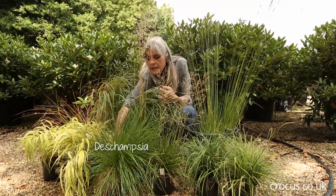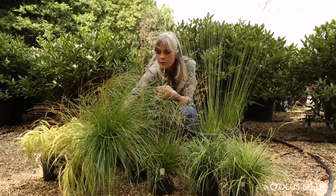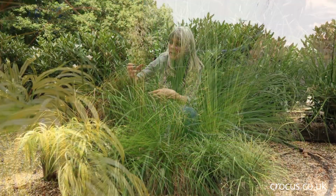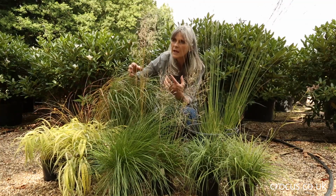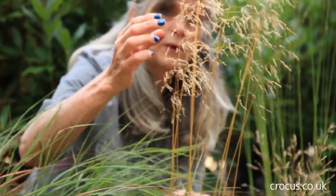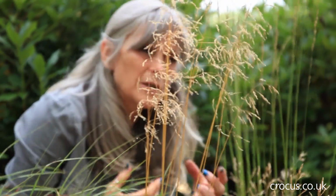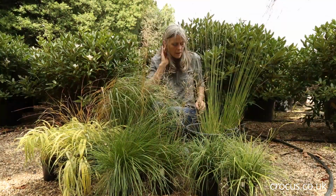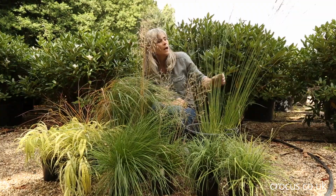Another really good evergreen is this Chionochloa cespitosa. It forms a really neat little tussock-like clump of foliage, and then in early summer these flower spikes are jettisoned up, and as you can see, even though the flowers have died, they've turned straw-like, but they still retain interest in the border.